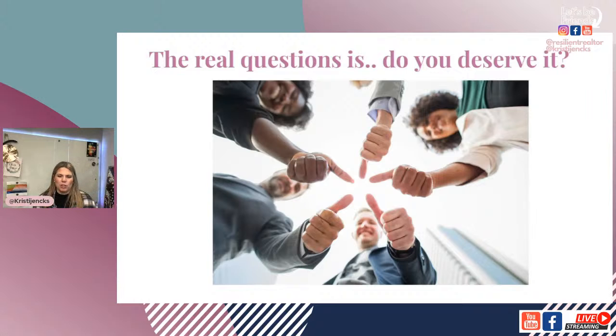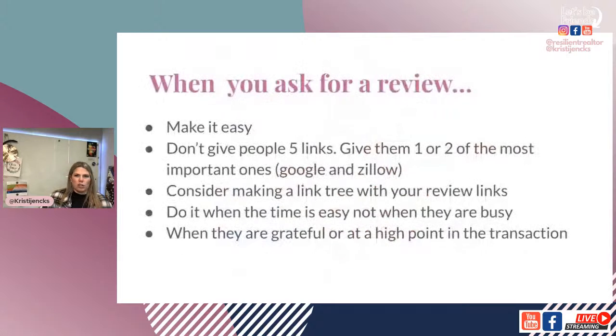What is it like to work with you, right? How does a client leave feeling? Do they feel like it was okay? Or are they just going to rant and rave about their agent and everything that they did for them? Because really, that's what's going to be the difference in how well you can get reviews, how often, and how many: the level of service you're providing for your clients. So make sure you are crafting a 5-star experience so that you can get those 5-star reviews.